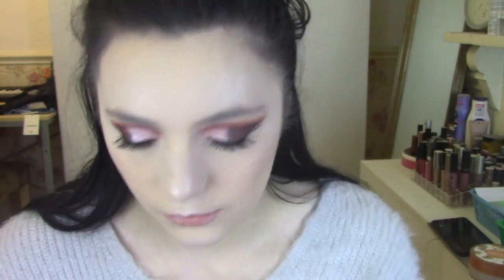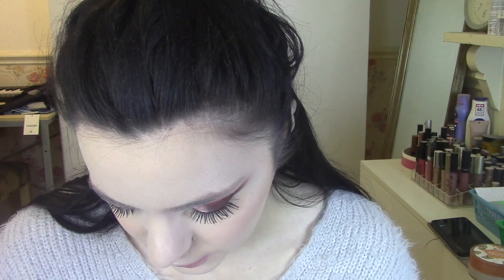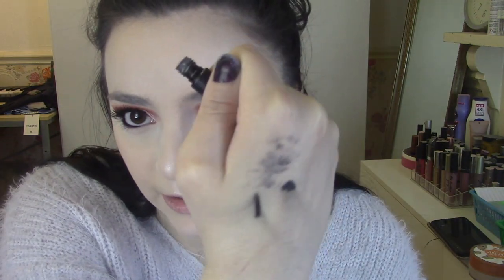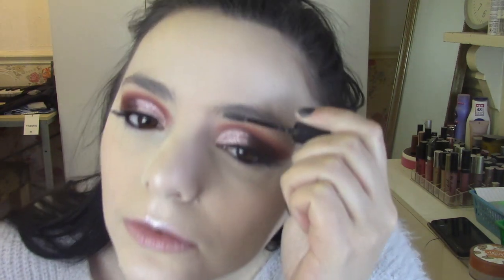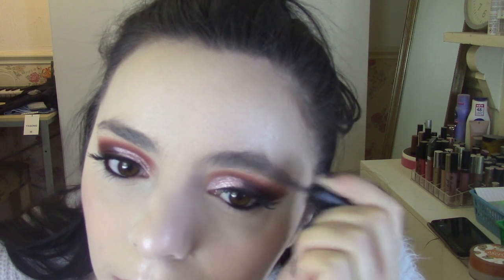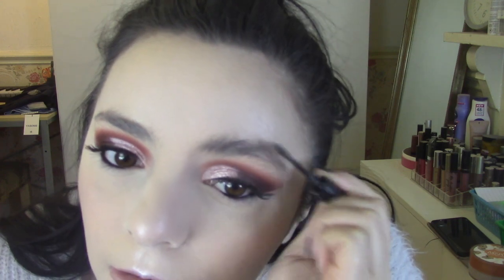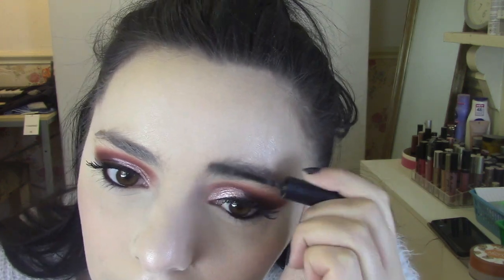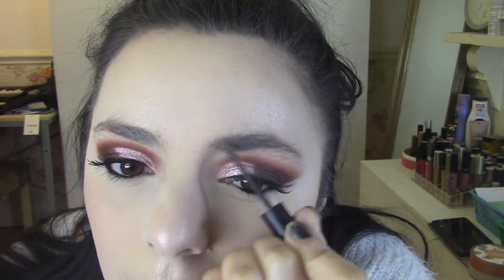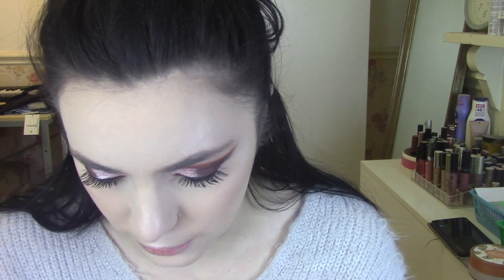Okay, so moving on to brows, I'm going to use the e.l.f. Brow Wow Brow. I do like to tap off the excess just a tiny bit, but again, you get barely anything, which is great. I hate when you've got so much excess product on a brow gel. The shade's also really good. It's really similar to my natural eyebrow colour. And then I'm going to use the Max Factor Brow Shaper just to add a little bit more definition.